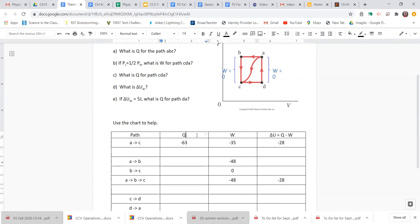So I'm just going to make some additions here. We're supposed to find Q, right? So Q is actually equal to, if I reverse engineer this, delta U plus W. I'm just going to put this over here. We could totally just write this in here and do a little bit of editing. If I throw the W onto the other side of the equation, then it's delta U plus work done.